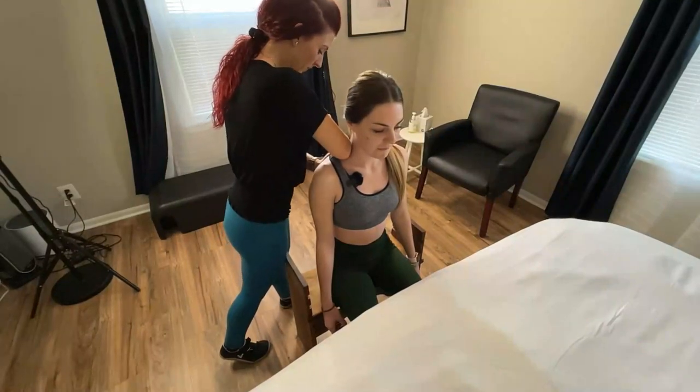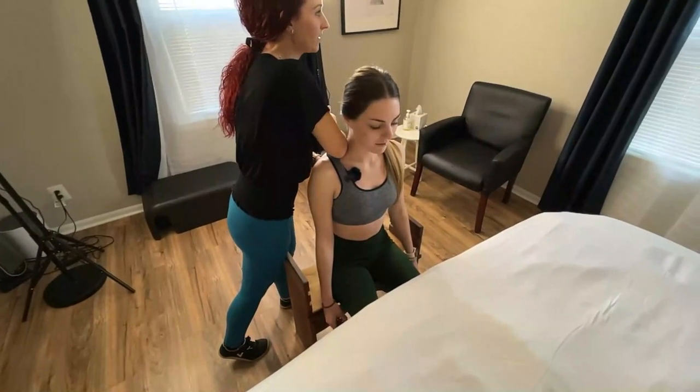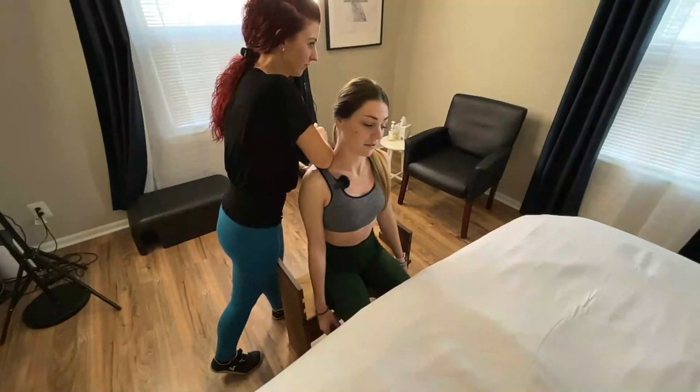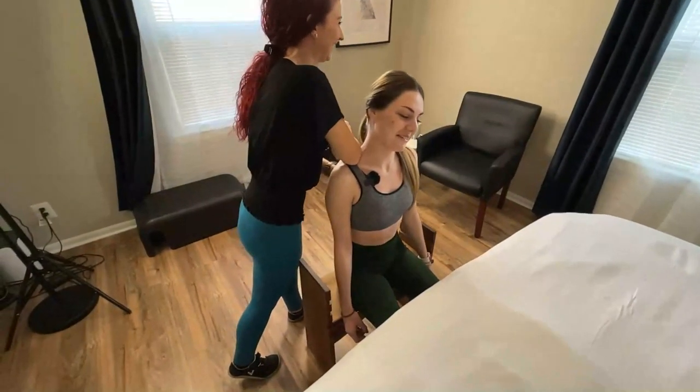All right. So we're going to do something very similar. I'm just latched in here. You're going to take your left ear towards your left shoulder. You choose how far you want to go. It's about good.